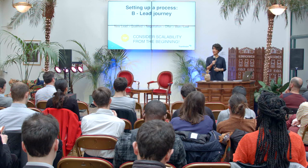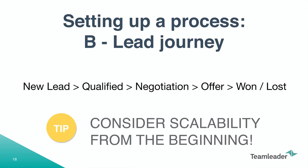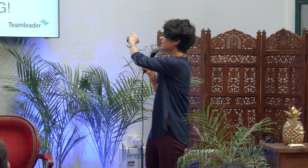The second part about setting up a process is quite easy, and that's setting up a lead journey. So the word lead journey already basically says it all. What you see here is very, very simple and very general. A new lead comes in, the new lead is qualified, you come into a negotiation phase where you talk about price, services, deliverables, then an offer is made, an offer is negotiated, and then the lead is either won or lost. The deal happens or it doesn't happen. This is, like I said, very general.